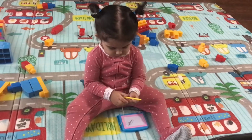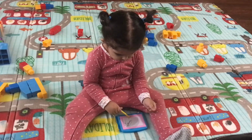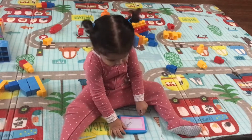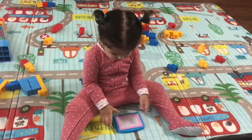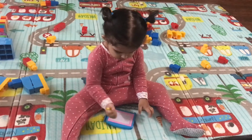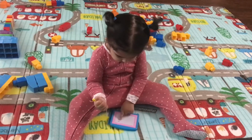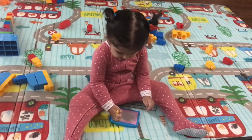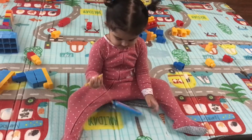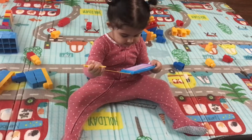What did you make? You made a drawing. Okay. Can you erase it? Yay! Good job! What is it? Can you make a one? Draw one? One! Very good! Now, what did you make? Two! It's a two. I think it's a C.